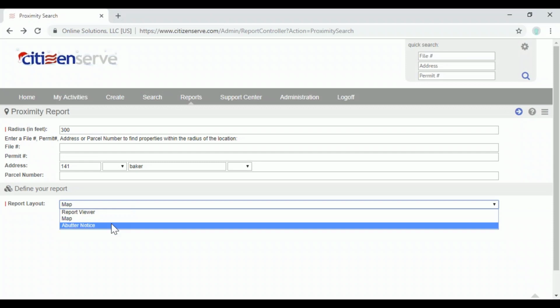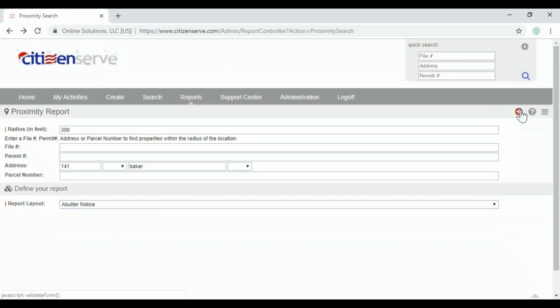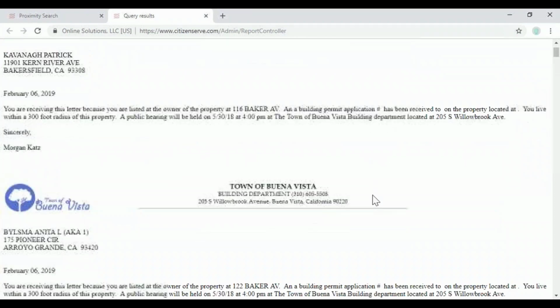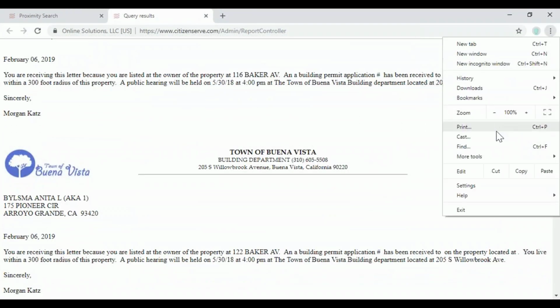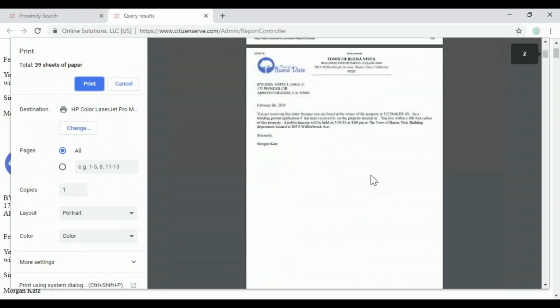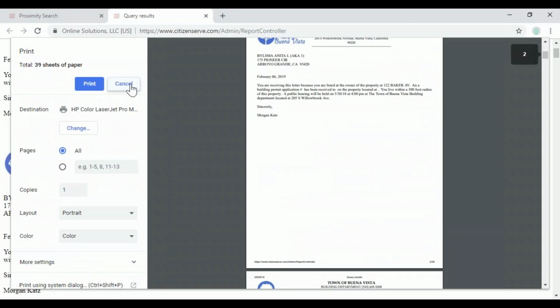Then I can go in here and do a notice. This is where we combine the list with a template, which is developed in the HTML tool. I can go in and print this out, and it shows me what it looks like on a piece of paper. So this is a piece of paper view of that.